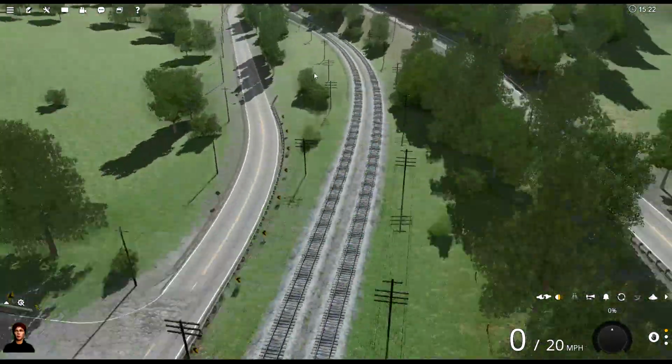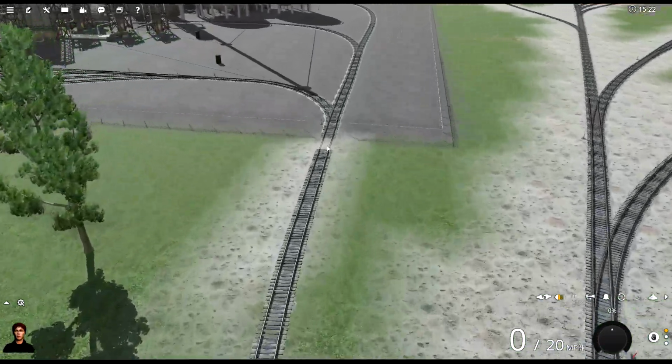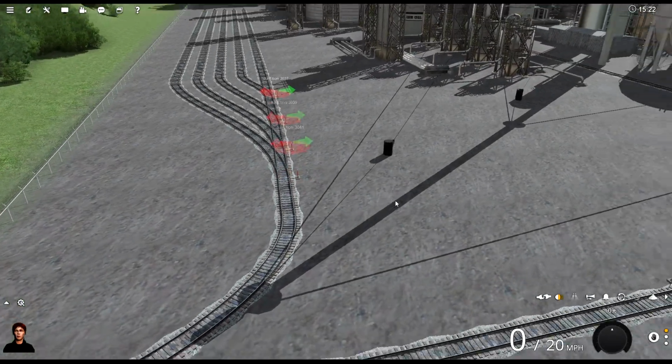Oh, wait. Let's go back up there because I have to switch the tracks here. So the first one's out. We're just going to put it onto this standby track here, right? So you're going to go right around this very tight corner, and we're going to stick as many as we can right there.